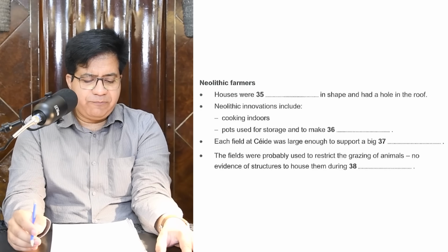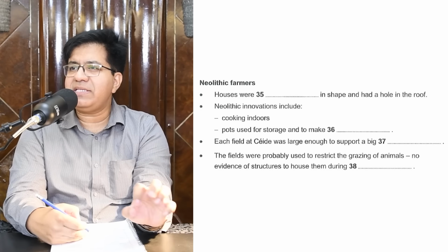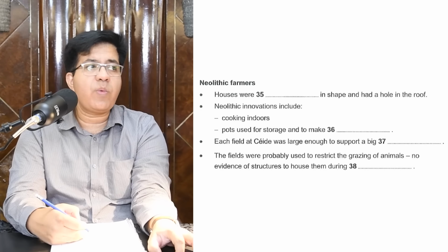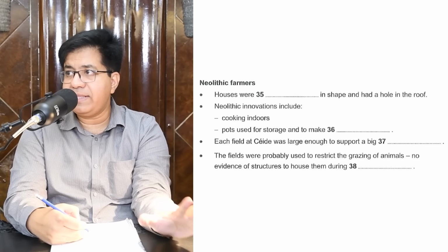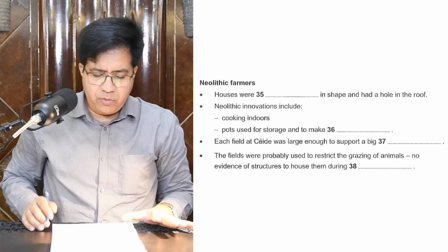Next, Neolithic farmers' houses were dash in shape. Very simple. The answer is going to be the shape of the houses. Houses were square in shape, houses were round in shape, or anything like that. So the answer is going to be a shape, and had a hole in the roof.